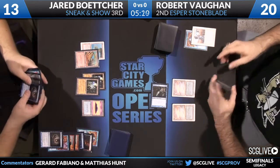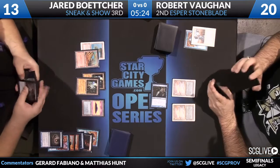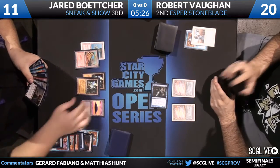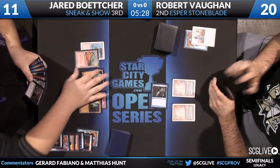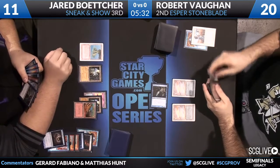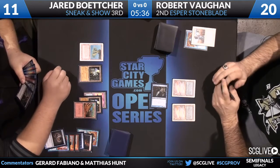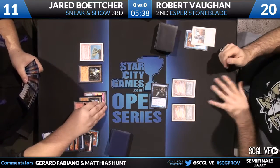Jared draws another Thassa's Oracle Probe. Sure, let's up the storm count by 1, shall we? I'm kind of curious why Jared... I think he's going to start by just playing a Sneak Attack, then playing Griselbrand, then drawing 7, seeing if he can draw into a Petal, then pedaling Emrakul into play and winning.